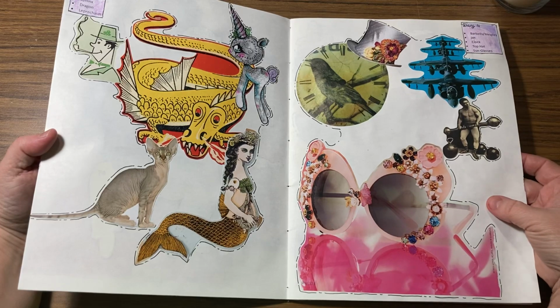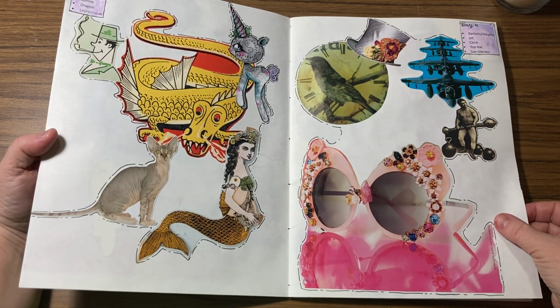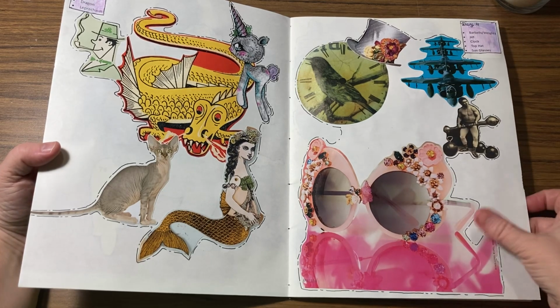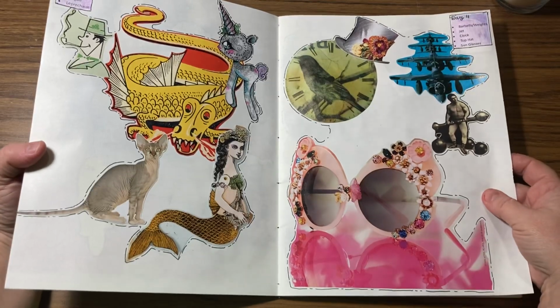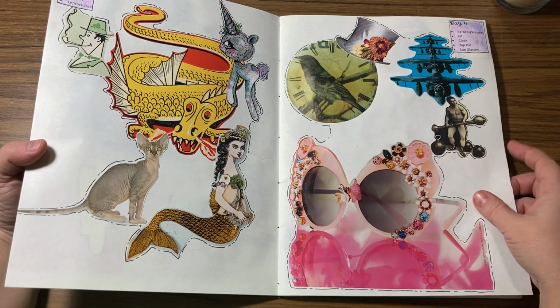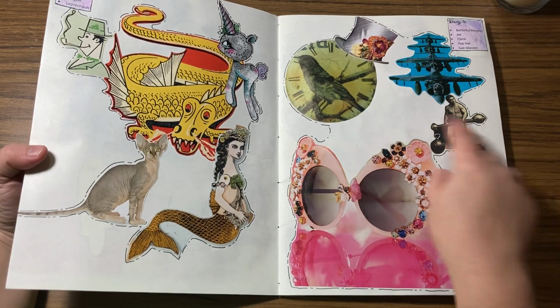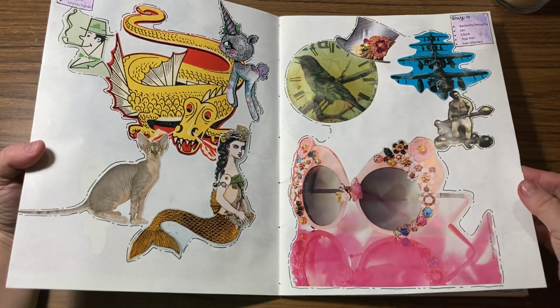And day four is barbell/weights, jet, clock, top hat, and sunglasses. I love these sunglasses. They're amazing, aren't they? And then barbell, I had this vintage picture of a dude. It wasn't vintage, but yeah. And this clock, I believe, was from Somerset Studios, so somebody made it, and I think someone made that too. And I love this jet picture.